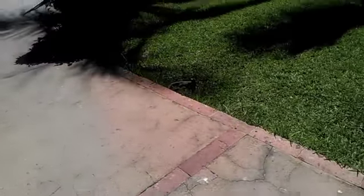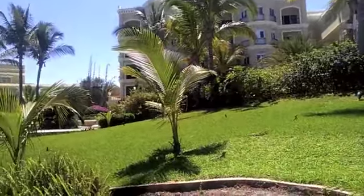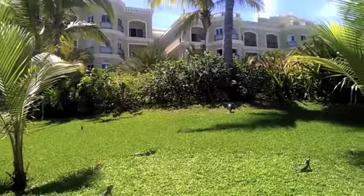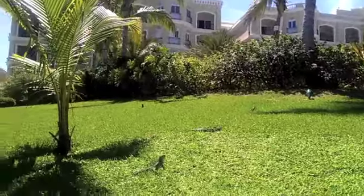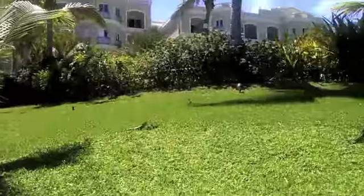Alright, these two live underneath this thing. What do you think the chances are that I can get close enough to them? Oh, shoot. Jackpot. There are 1, 2, 3, 4, 5, 6, 7 iguanas that I can see right now. And we're gonna just get really low. That one's already gone. What a chicken.